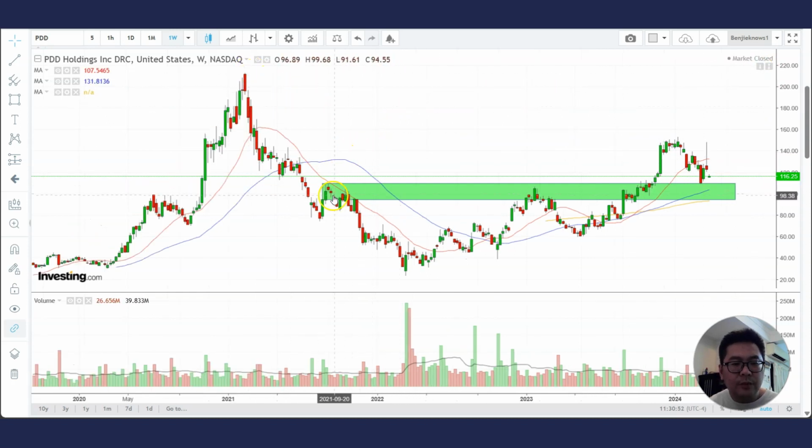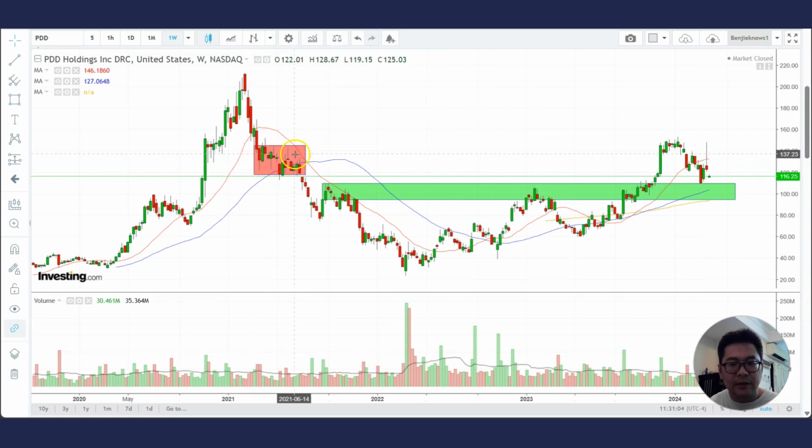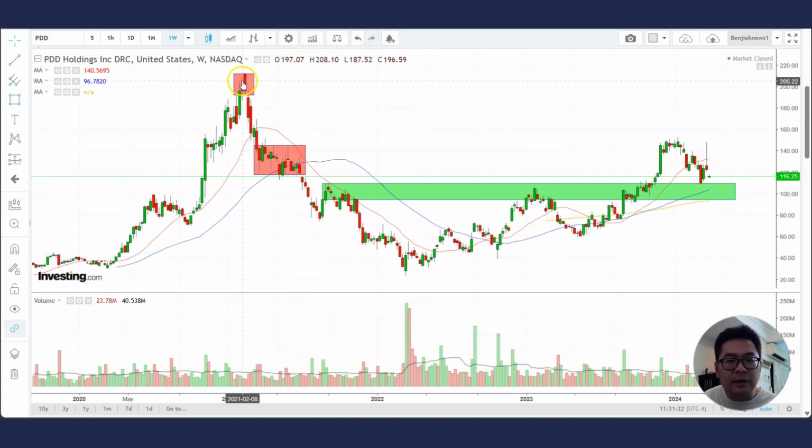Okay, so we do have some resistance around here, this area, and that is the reason why the stock corrected around here, because supply here needs to be absorbed as well. But I believe that once it stabilizes and moves back up, this area will be overcome, and the next area of resistance will be these highs here. This will be the next resistance area, but a big chunk of resistance is around here.